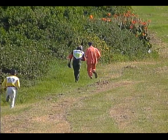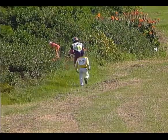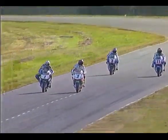And where's my motorbike? Greg James brought in the marshals to have a look. It's gone way into the bushes. But these riders know where their motorbikes are. They're on them, and they are flying.